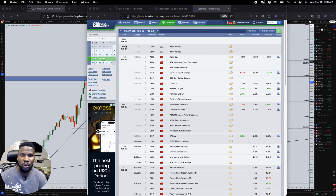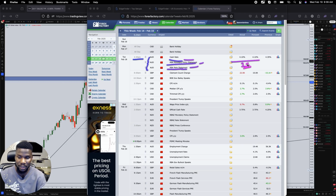So first off, on Monday we had little to no fundamentals because the Bank of Canada, or the banks in Canada, were all on break, and the US banks are also on holiday break. So on Tuesday, 4:30 a.m., we have Australian dollar cash rate, RBA monetary policy statement, and Reserve Bank of Australia rate statement. They also cut rate by 25 basis points as expected. So that was actually very good for my Euro Aussie trade, which I'll be sharing with you later.